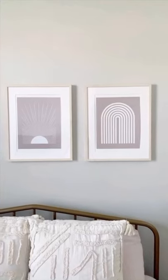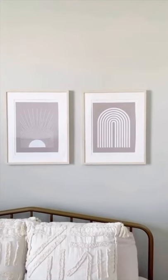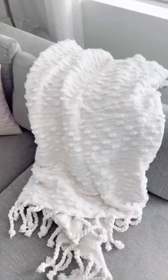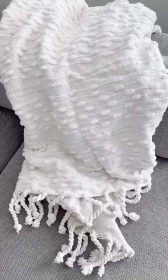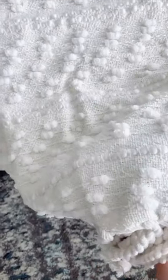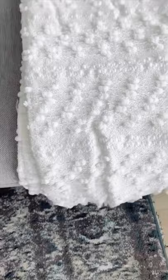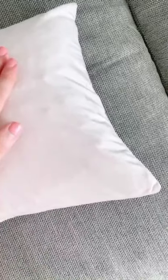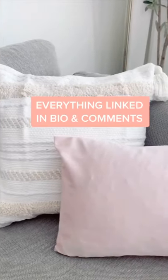These wall prints came in a pack of two already printed. They're nice and simple and cute, and I got the frames separately from IKEA. Next is this cream throw blanket. I like that it's neutral so it can go with any season. It's nice and thick and it's actually a pretty decent size. And lastly is this pink velvet pillowcase. It's super soft and it's just a really pretty blush pink, but they also have a ton of other color options and size options as well.